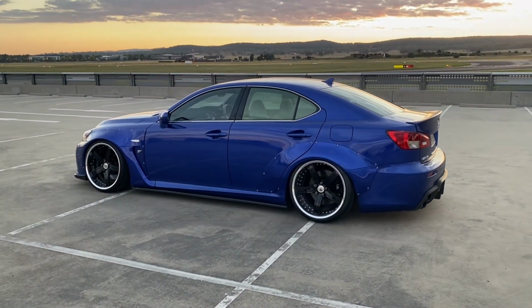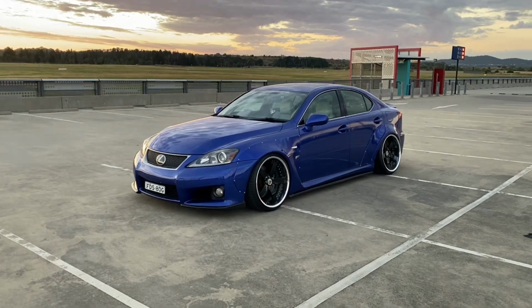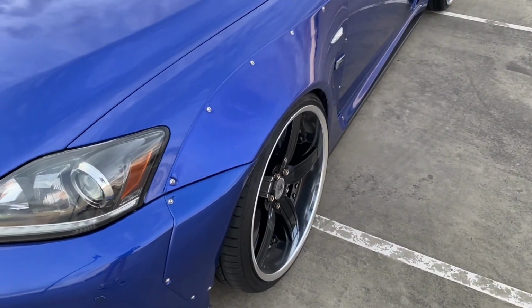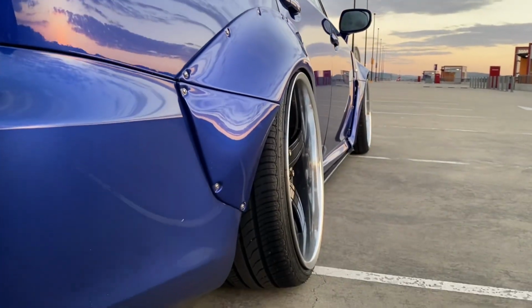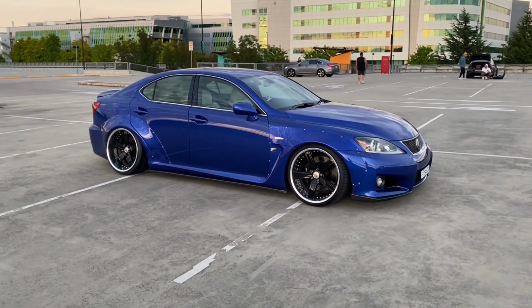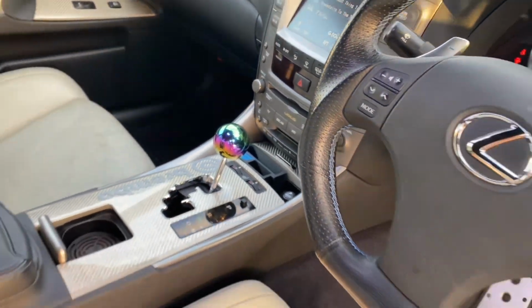So this is Will, owner of the ISF. How are you? Yeah, not bad. It's a good morning. It is. So I guess tell us a little bit about your car. What is it? So it's a 2008 Lexus ISF. It's got a Rocket Bunny wide body kit. Yeah, so cool. 20x9 traffic star wheels, 20x9.5 at the rear. So yeah, got it in November last year. Beautiful car. It's just one of those things that kind of always wanted one, so ended up getting one, so I'm super happy. That's awesome, man.